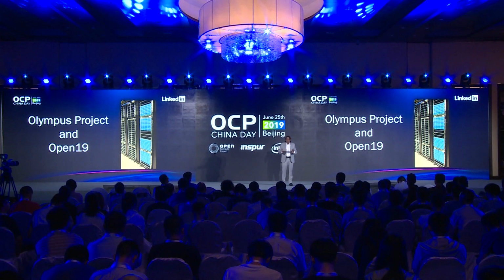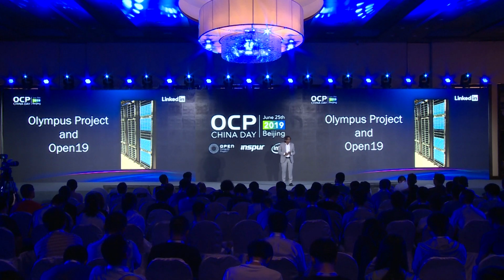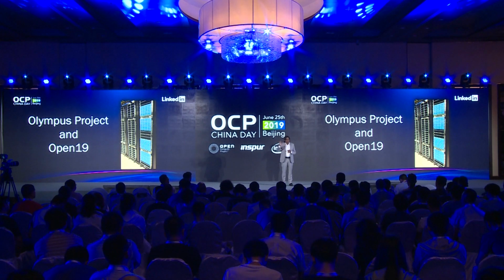And since we were part of OCP, we went into the community and said, I think the Olympus motherboard will be the best fit. So we took the Olympus motherboard and actually put it onto the Open 19 platform. And all these blue servers in our data center are actually the Olympus motherboards that are serving a high memory application. And so I wanted to show you how that view looked.